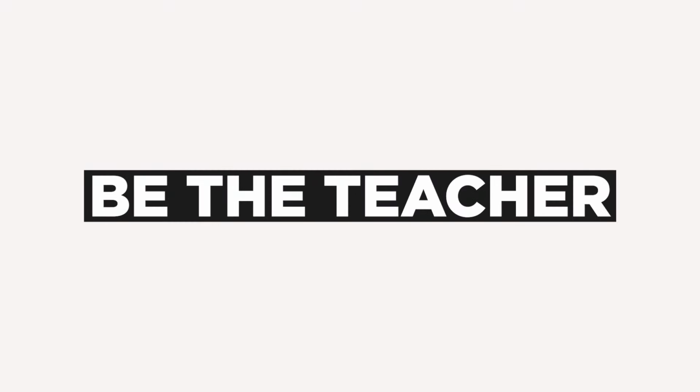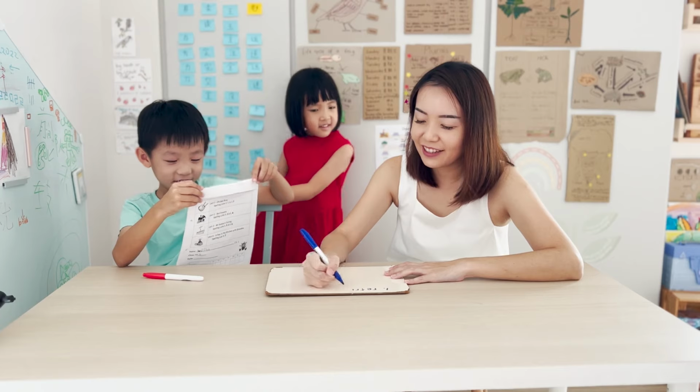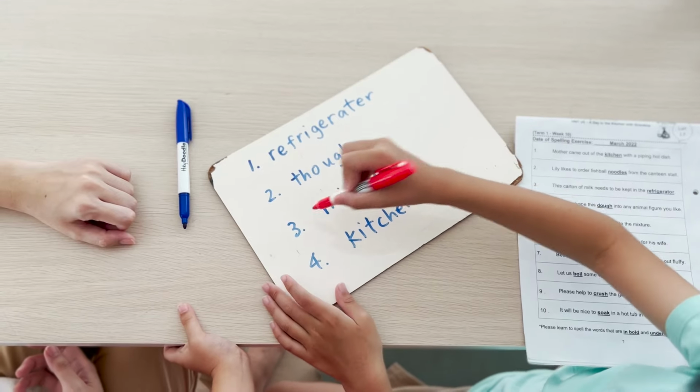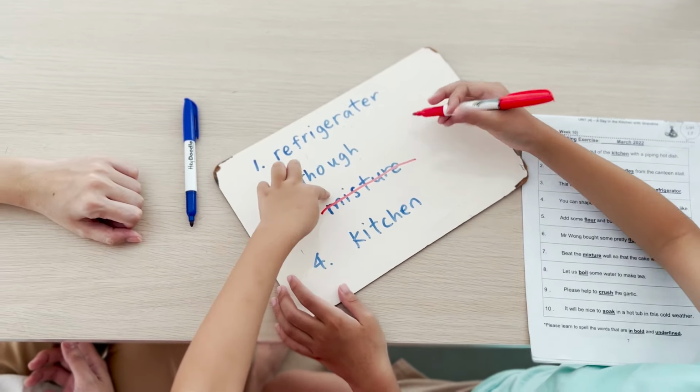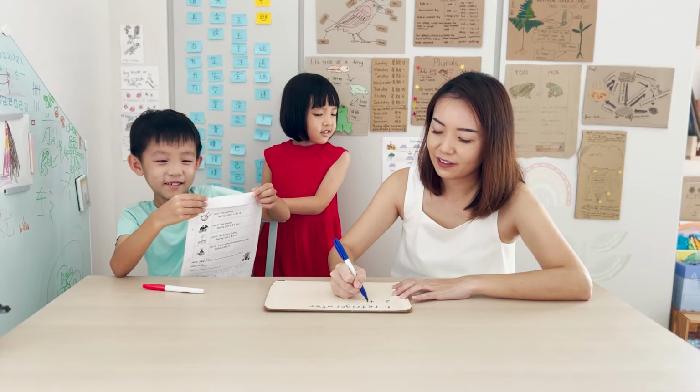Another way is to switch roles and let your child be the teacher instead. So your child will test you the spelling words. You can intentionally make some mistakes for your child to correct. Being able to observe words that are spelled wrongly is an essential skill too.